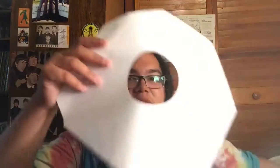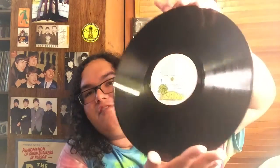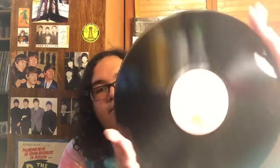It has the original inner, which the record doesn't even fit anymore, so I made this one, and then I keep it in this poly-lined inner sleeve. And the disc on it is, you know, G+ to VG+. It plays pretty well. It's very glossy, and it's an original US pressing on Island. It's just a very, very hard album to find. So this is kind of like my grail, okay?